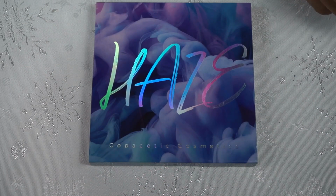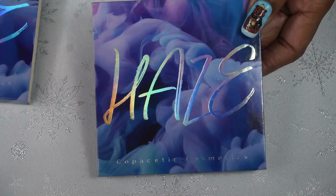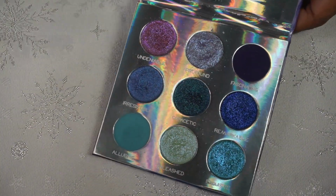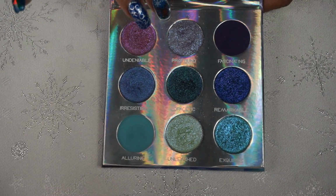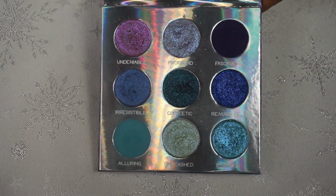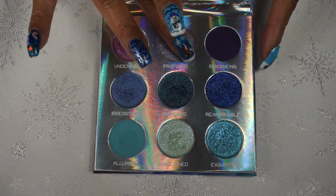Next I have the COPACETIC HAZE palette. This is a beautiful holographic packaging, and I love the haze. And it's the same on the actual palette. This is a little bit more purple leaning, but it's still very much wintry to me. Thinking of winter with these, and there's some multi-chromes and duochromes in here, as you can see. This looks to me like a lavender, but to you it looks like an icy blue. It's so pretty. This looks green to me, but it's a little bit different to you, as you can see there. But these are very pretty.